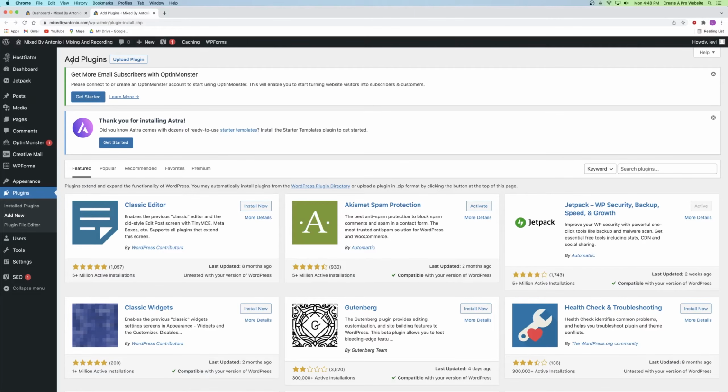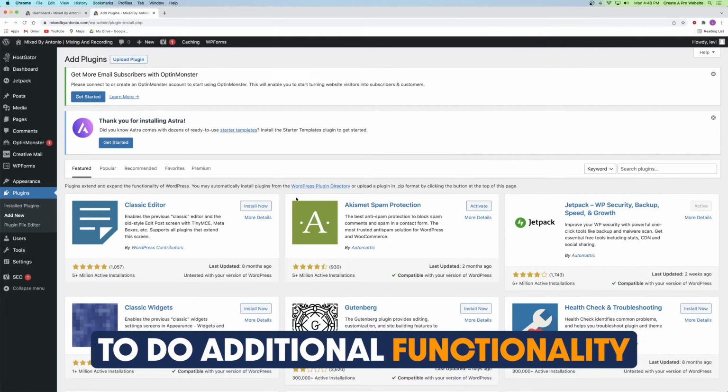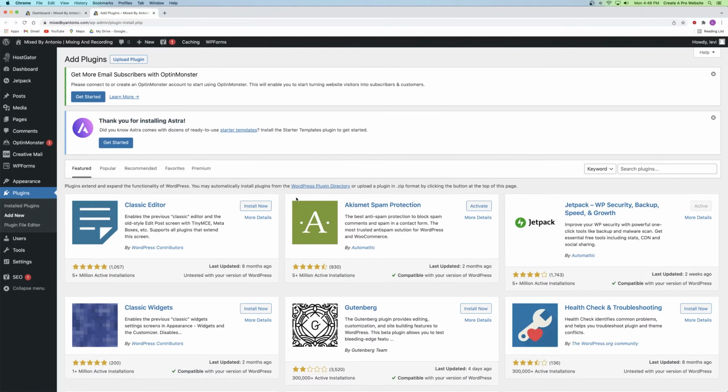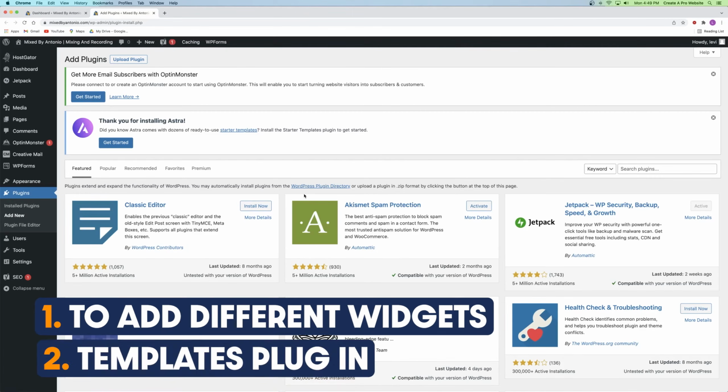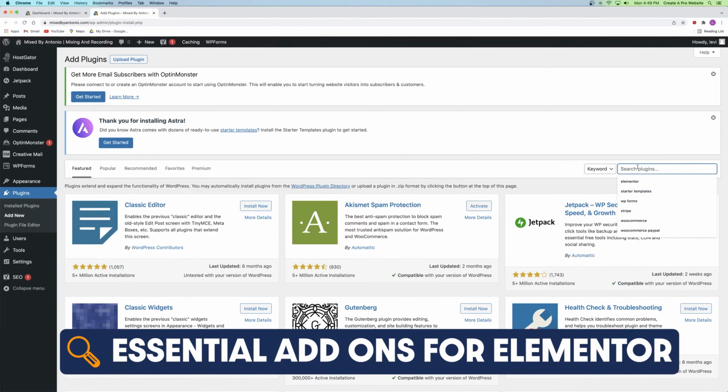Now, this add plugins page right here, you could think of it essentially as the App Store or like Google Play or something like that. These are essentially applications that you can download onto your website to do additional functionality, like they can do different things. So we're going to install 2 different plugins. The first one we're going to use to add different widgets to the page builder, and then the second one is a templates plugin. The first one I'm going to do is called Essential Add-ons for Elementor.